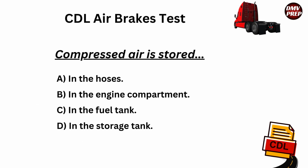Compressed air is stored: A. In the hoses. B. In the engine compartment. C. In the fuel tank. D. In the storage tank. The correct answer is D. In the storage tank.